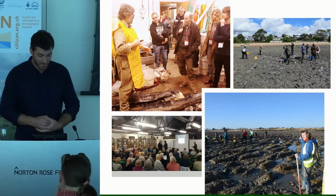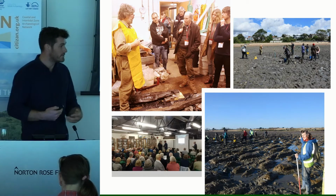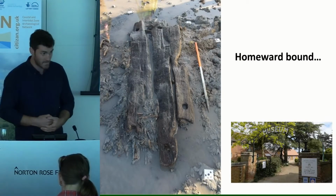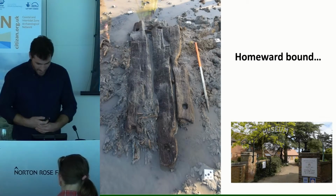So it really has, for me, been quite wonderful to be able to put on these events and these experiences for local folks and be able to start to answer some of the mysteries of all those bits of timber that they've seen poking out of the mud in the many years that they've lived and walked the island.